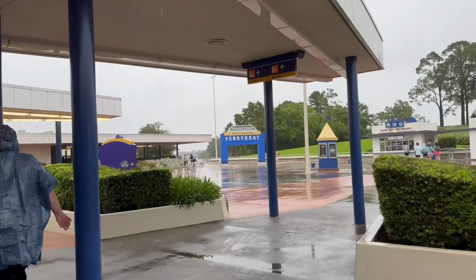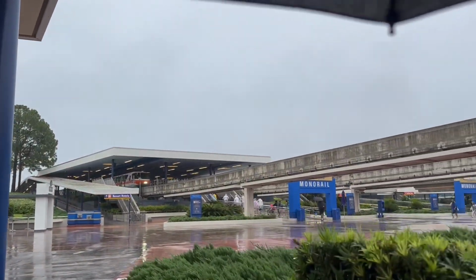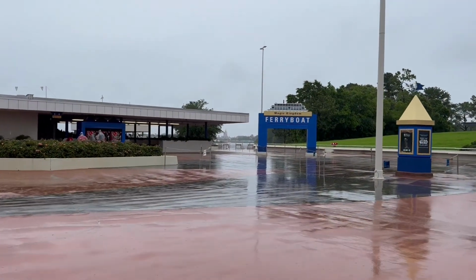Pretty busy. Let's see how the security line is too when we get up there. I think we're gonna go take the ferry boat. The line for the monorail doesn't look that crazy, but let's take the ferry boat. Let's see what it's like in the rain.